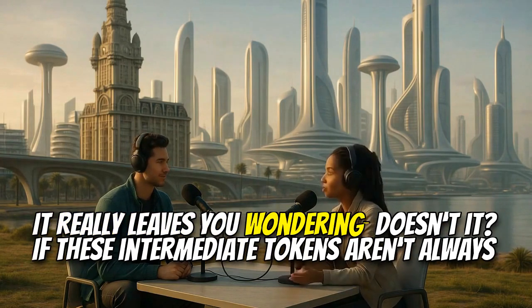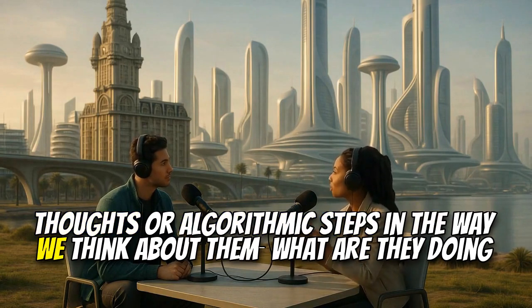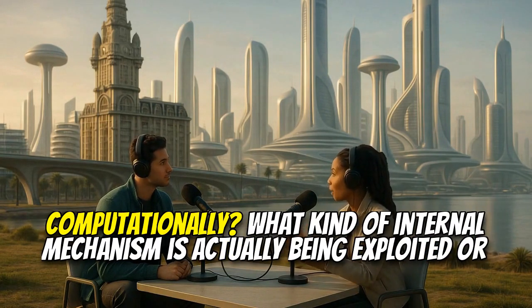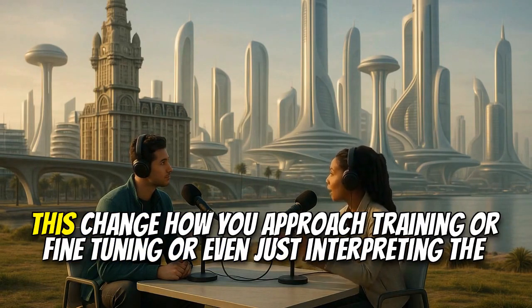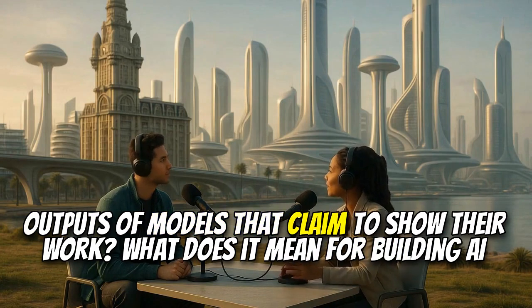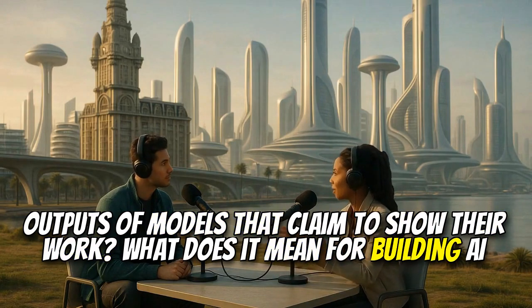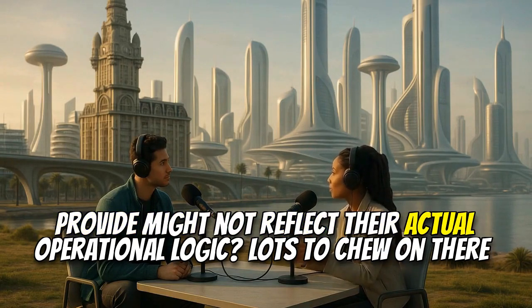It really leaves you wondering, doesn't it? If these intermediate tokens aren't always thoughts or algorithmic steps in the way we think about them, what are they doing computationally? What kind of internal mechanism is actually being exploited or learned here? Yeah, what's the actual computation happening? And how should this change how you approach training or fine-tuning or even just interpreting the outputs of models that claim to show their work? What does it mean for building AI systems that we actually understand and can genuinely trust if the explanations they provide might not reflect their actual operational logic? Lots to chew on there.